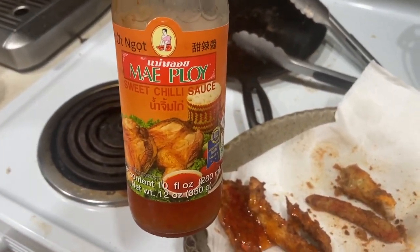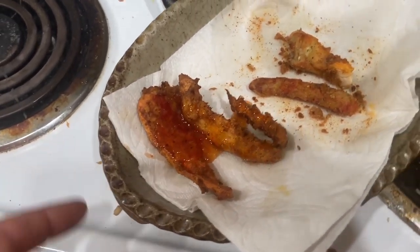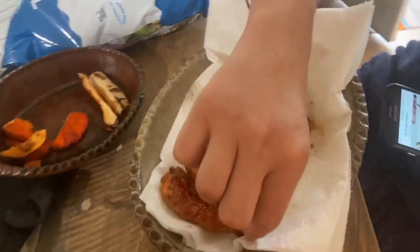Now we just got a little Thai chili paste sauce on there, so we start getting like Kung Pao chickeny, you know? See what that is. So this is the Kung Pao chickeny test.